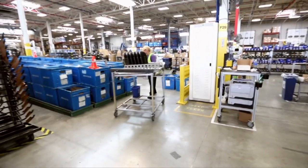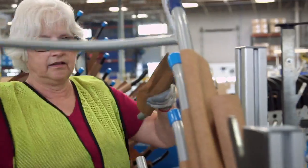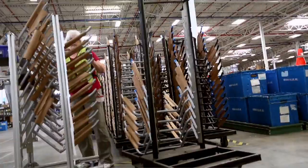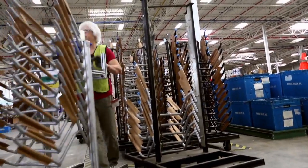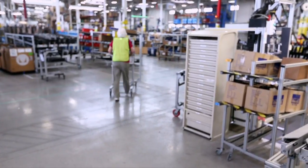To solve the problem, Herman Miller turned to an innovative solution, Flex Retirement. Flex Retirement is a program that allows an employee to retire by gradually reducing the number of days that they work. You go to your work team leader and describe with them a plan for what that looks like. It could be anywhere from 6 months to 2 years. You have to have a very specific date for retirement, and you and your work team leader agree on how that's going to work, and then the process begins.